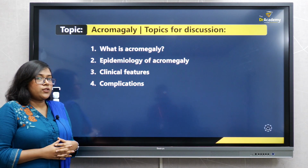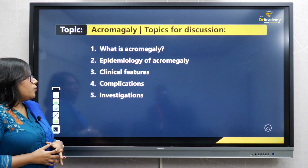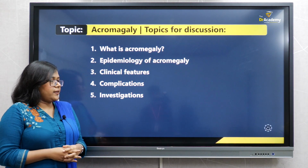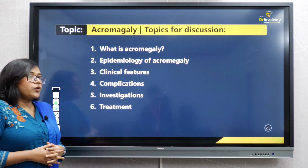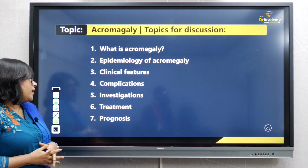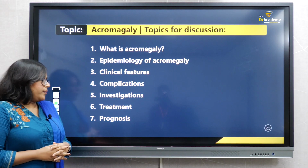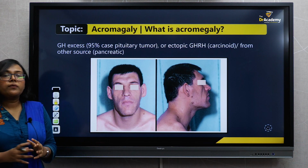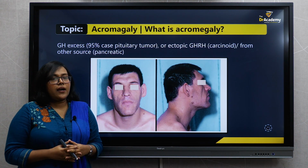complications associated with this condition, what are the investigations that we can do in order to detect acromegaly, what are the treatment options available for acromegaly, and the prognosis of acromegaly. So we will start with what exactly is acromegaly.